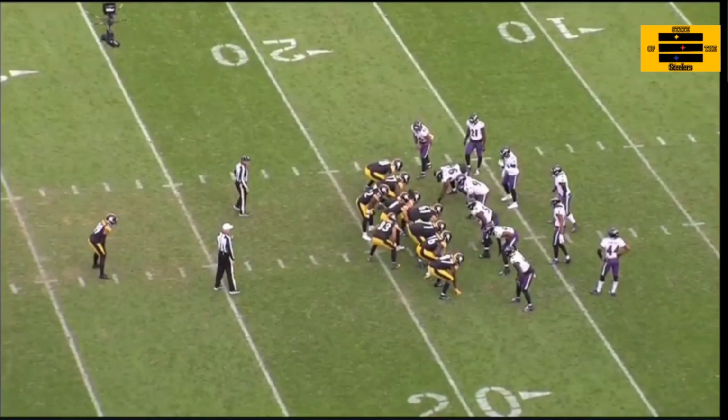Joey Porter Jr. definitely put on a show against the Baltimore Ravens. In my opinion, he should definitely be the starter moving forward. There should be no question, no doubt. I want to see him playing with the ones throughout the entire game against the Los Angeles Rams when they come back next week.